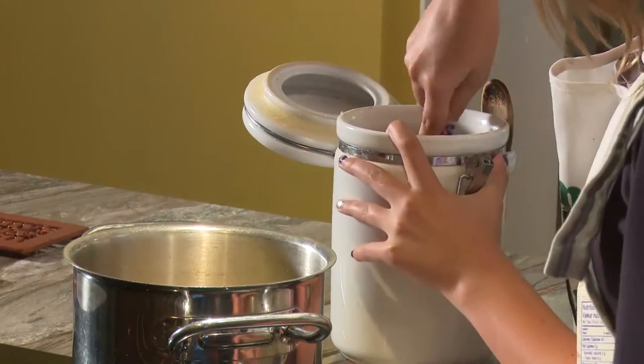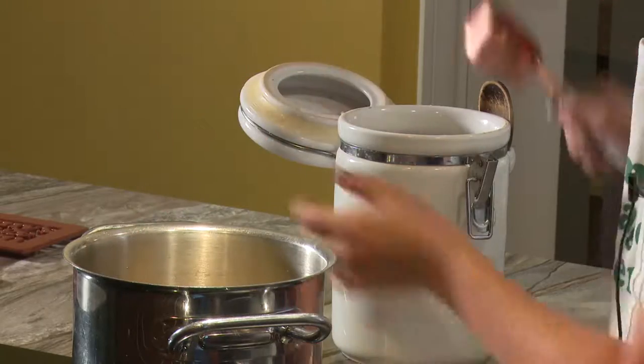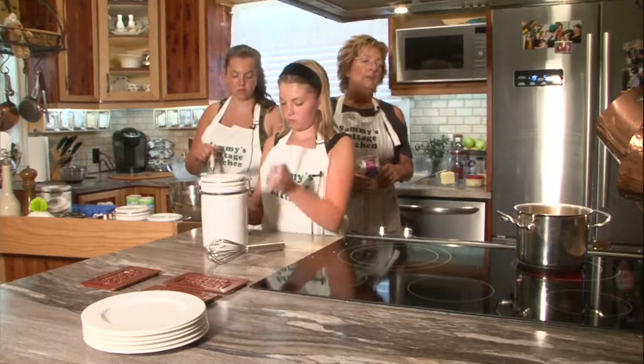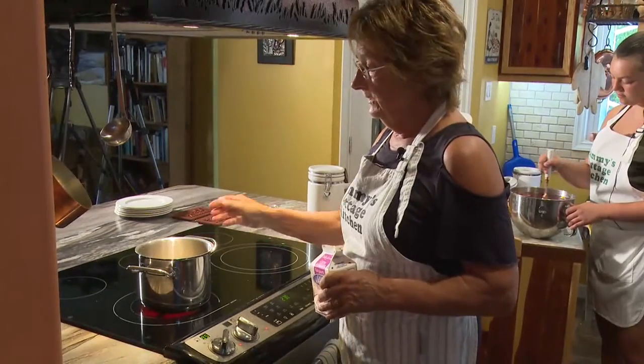How much you got? One more? Yeah. This is probably the simplest thing ever to make, this caramel sauce. A few tricks. Now I'm going to put this on the heat. I put the butter in first for melting, and then we've added the brown sugar. We're just gonna let it melt up a little bit.